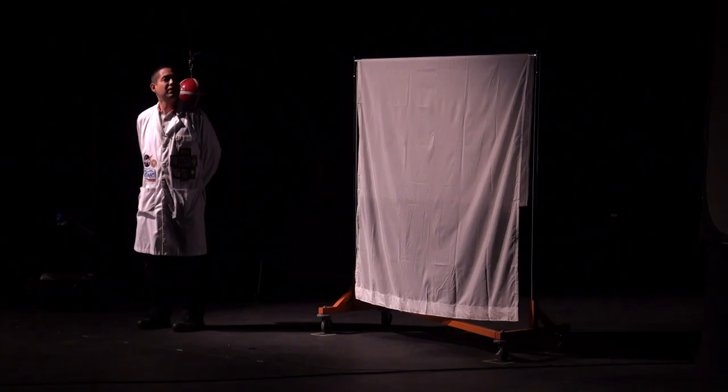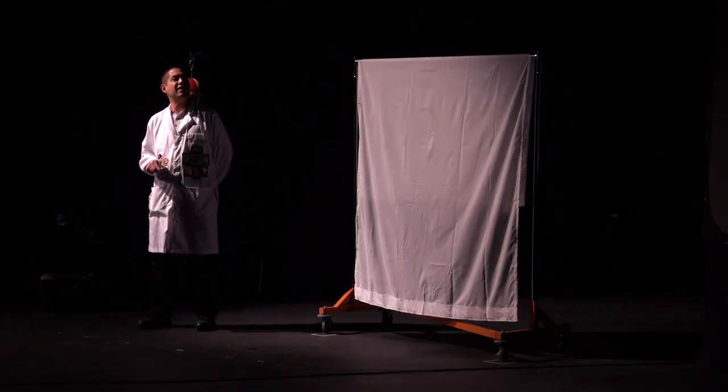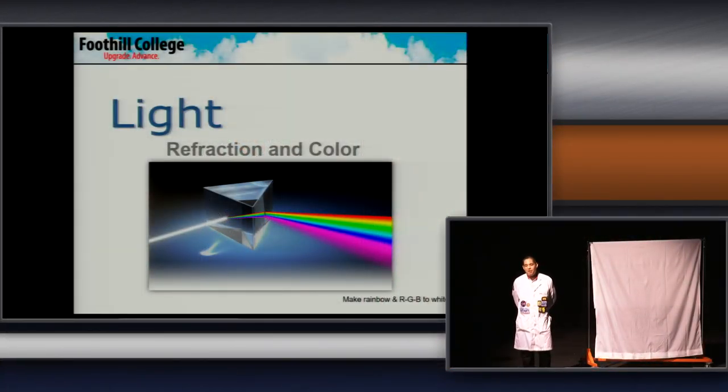And now David's going to talk a little bit more about light and rainbows. So this slide is telling us about a very old experiment. It was done by Sir Isaac Newton centuries ago. And what he did is he took white light and he put it into a special piece of glass called a prism. And what the prism does is it refracts the light.